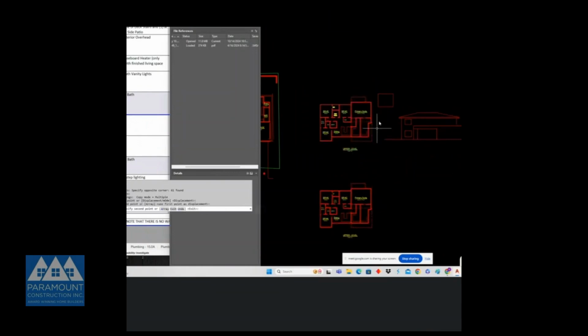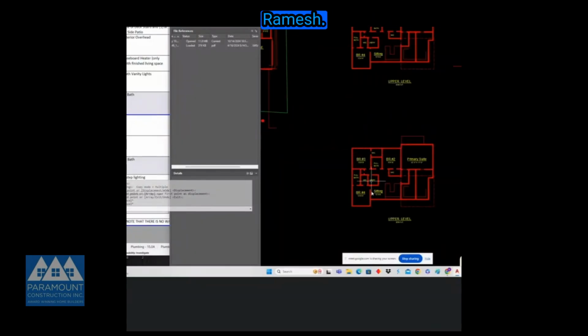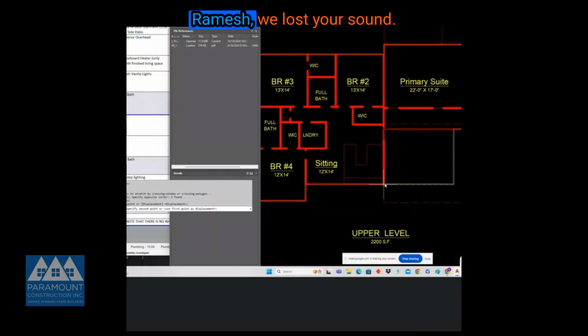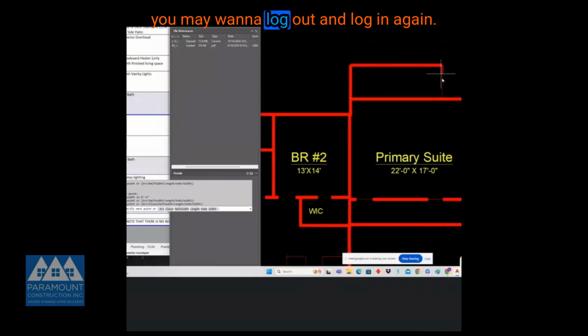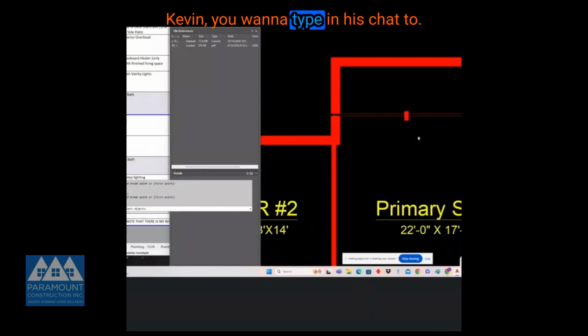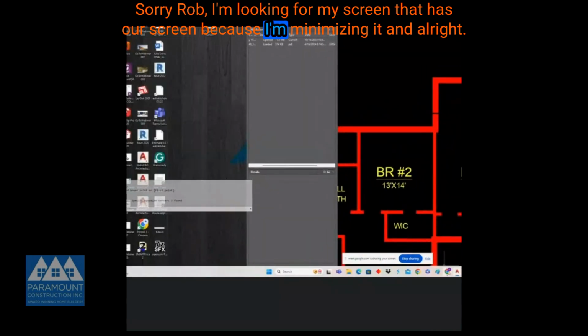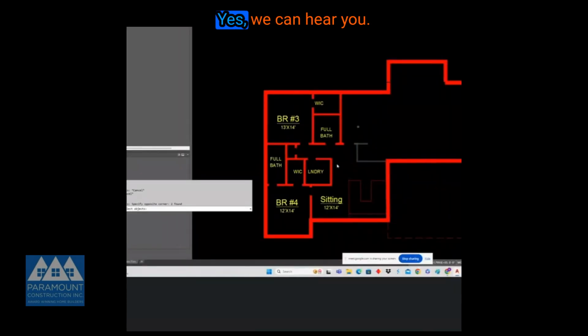Did I lose everybody? I can hear you, but let me. Ramesh is on there. Ramesh, can you hear us? We lost your sound, Ramesh. You may want to log out and log in again. Kevin, you want to type in his chat too? I'm trying to find our screen because I minimized it. Ramesh? Hello? Yes, we can hear you. Sorry about that. I think something went wrong here.